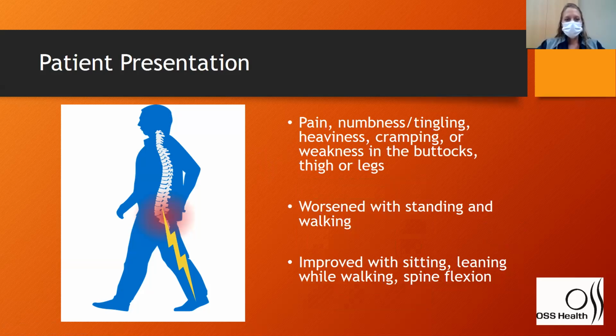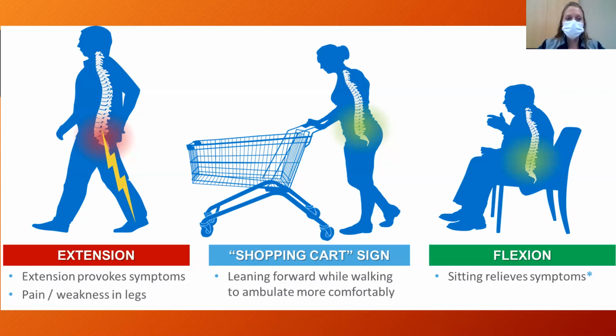So this is another patient presentation. Someone who has an injury at work, we've tried everything as far as epidurals, medial branch blocks, facet injections, things like that. But they just have pain, numbness, tingling, heaviness in their legs, much, much worse when they're standing, walking, really improved, almost non-existent when they're sitting. And this is really typical of what we call spinal stenosis. So as you can see on the left, standing, walking, a ton of pain. And we call this a shopping cart sign because this is the people that you see in the grocery store who need a shopping cart because they lean forward and they feel much better. Whereas sitting also significantly improves their symptoms.